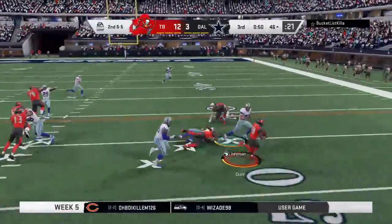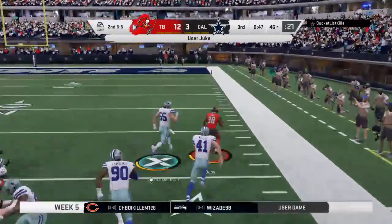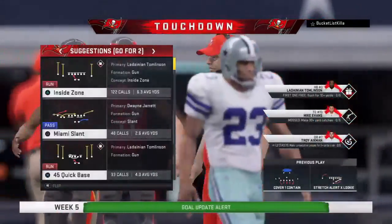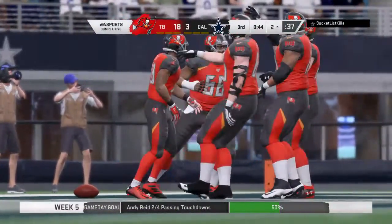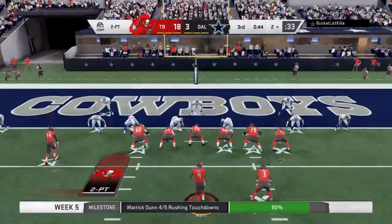Now a give, right side. Done. The 20. Touchdown, Tampa Bay. A great effort there. His 4th touchdown on the year as the Buccaneers tack on to their lead. Now the Bucs offense will stay out there as they'll go for 2.